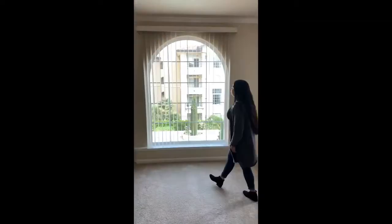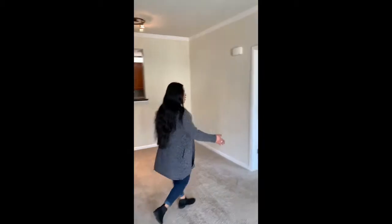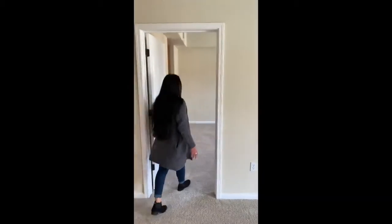Right over here you have a beautiful, beautiful window. Gives you beautiful view to the pool. All right. Right over here, on the other side of the living room, we have our master bedroom.